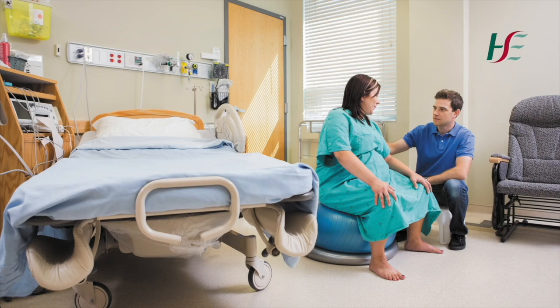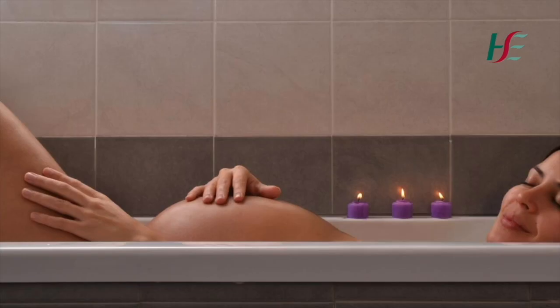All options of pain relief are available, and your midwife will guide you through all of your choices. Hydrotherapy, or taking a bath, is an excellent form of pain relief during early labour. This is recommended if your membranes are intact, if your waters have not yet broken. The bath is situated at the end of the corridor.